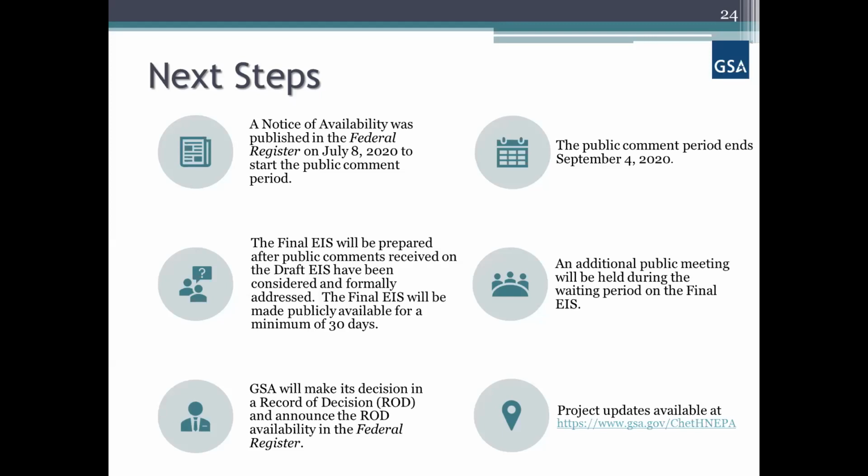The final EIS will be prepared after the public comments are received by September the 4th and have been fully addressed and considered. The final EIS will be published this fall and will be made publicly available for a minimum of 30 days, during which, if you feel that your comment was not adequately addressed, you have a chance to bring that up with us. Another public meeting will be held during that 30 days and will be announced in the same fashion as this meeting.